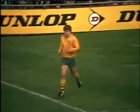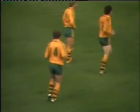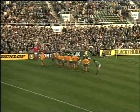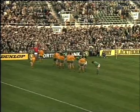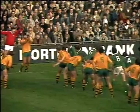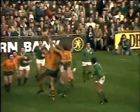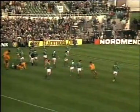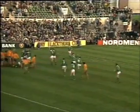Heavy pressure now from the Australians. Bradley, the halfback, has made quite a few errors for Ireland. That appears to be a weak link for them at the moment. It's only 15 metres out. Cutler at the back to Farr Jones, to Ella. But the referee saying the throw wasn't straight.